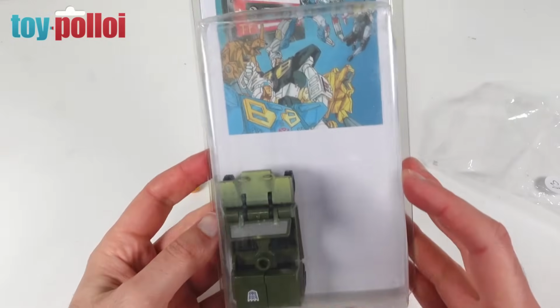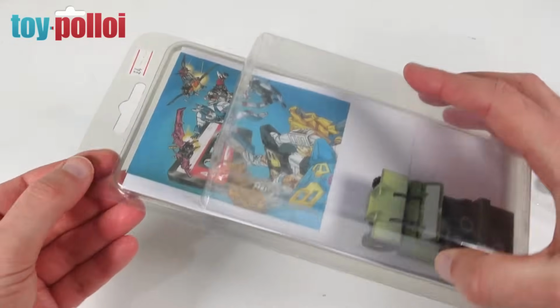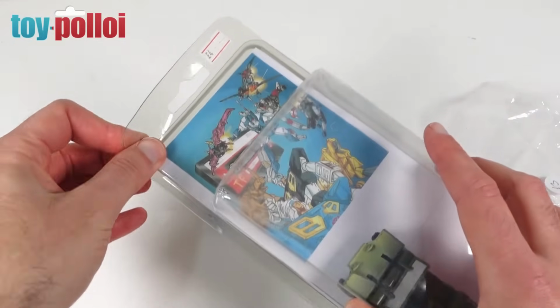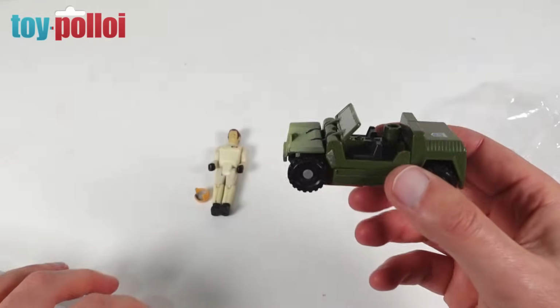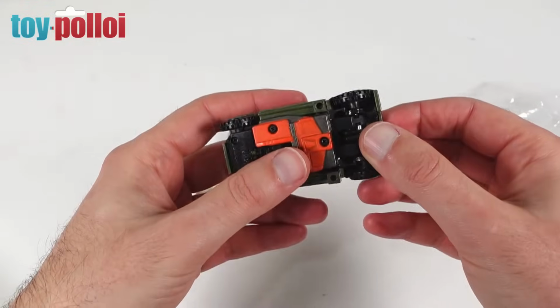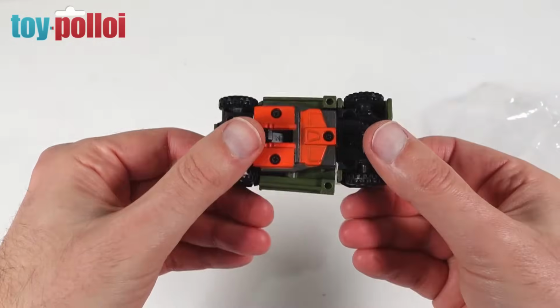Then from Lawrence Toy Planet UK, I picked up this Transformer. This is a Generation 2 version of Swindle. He is one of the Combaticons, and I've actually got a couple of the other Combaticons from the G2 version of this that form Bruticus, and I thought I would try and finish that figure. So I bought this off Lawrence.